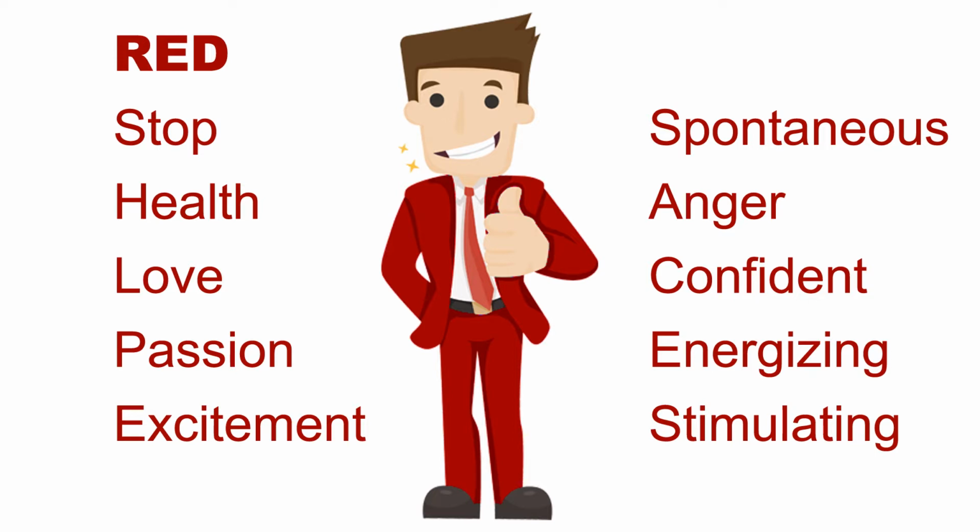People perhaps think about it as energising, stimulating, it's excitement. There's a passion associated with red, spontaneousness, assertiveness is often put with red too. So when you decide what colour will be your primary colour in your web design, then red may be one that's well worth considering if you want to energise and push forward as some of these companies have done in the past with the colour red.